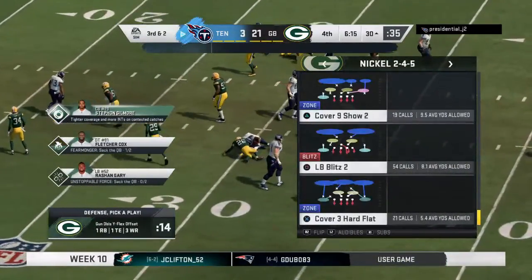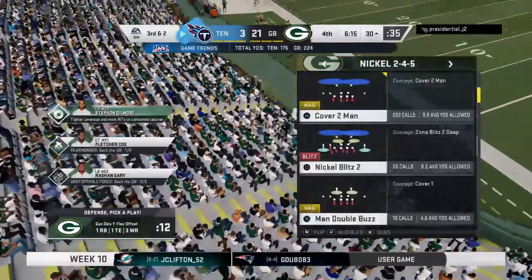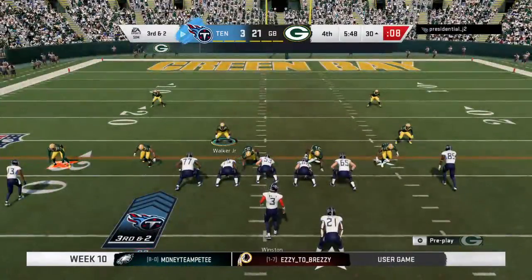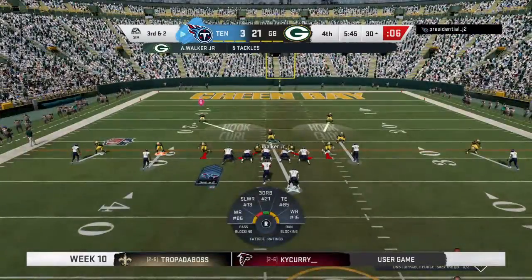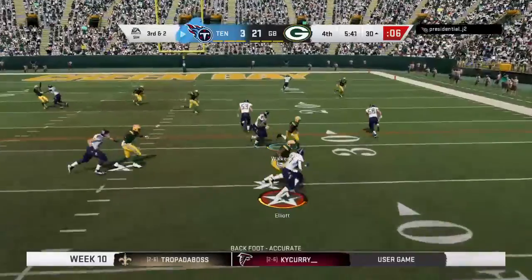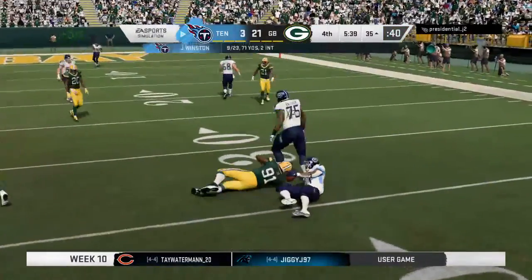Oftentimes we praise an offense for their variety, being able to hit people with the run and the pass, but in this game, how about what we're seeing from the safeties? They are all over the field. Doesn't matter if they threw it or if they're trying to run it. I don't think we've ever awarded an MVU, most valuable unit, but you're right, it might go to them in this game. I like that, MVU.